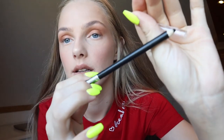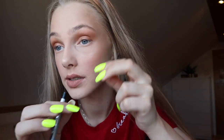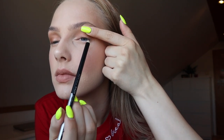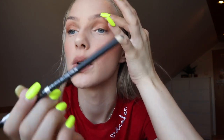I'm gonna go in with a black liner. This one is from Wet n Wild. How do people do this? When people say this isn't painful, you guys, no. I'm crying every time I'm doing this, so don't come here telling me that it ain't painful. It is. It's very painful. I'm just gonna go over like this. How do people do this? Oh no. Okay, I need to take this seriously.